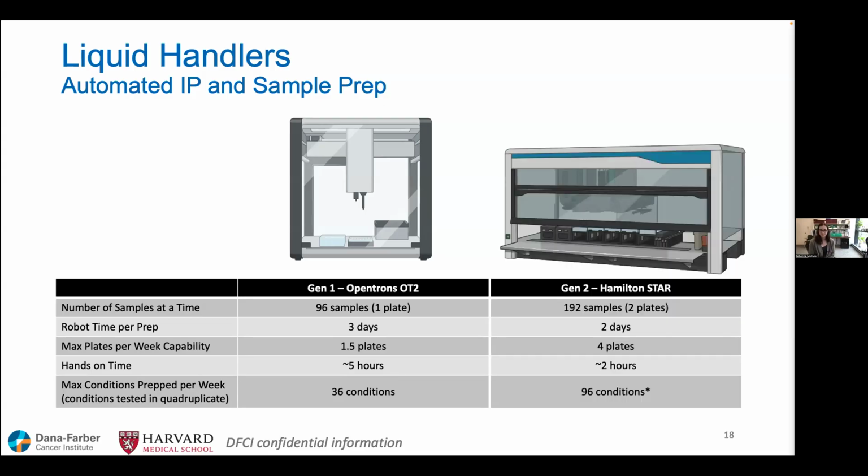So we looked to improve on our automated prep and decided to build our protocol on a Hamilton Star. So this robot is much larger. It has the capability to prep 2 plates of samples at once and in a shorter time frame than on the OT2, and also importantly without the need for human intervention. Also, it promises to deliver even more sample-to-sample consistency.